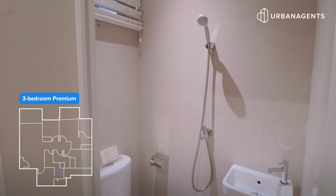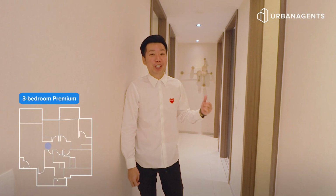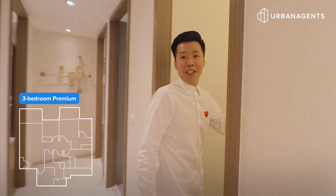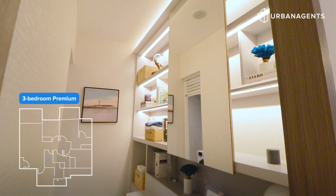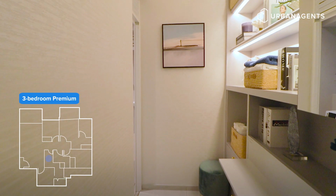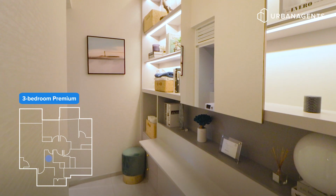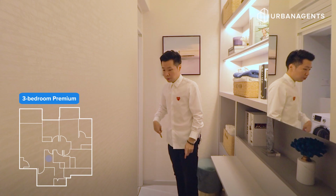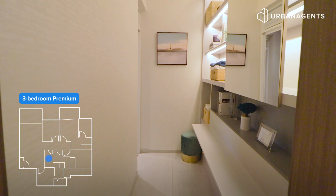So now let me show you the bedrooms. Before I show all the bedrooms, let me show you the utility room. For this utility room, you can do it up to be like a study, or you can just remove all this and put in a single bed and it's going to be comfortable. There's two entrances to the utility room. One is from the yard area and one is from the main entrance. So from the kitchen, you can access the utility room.